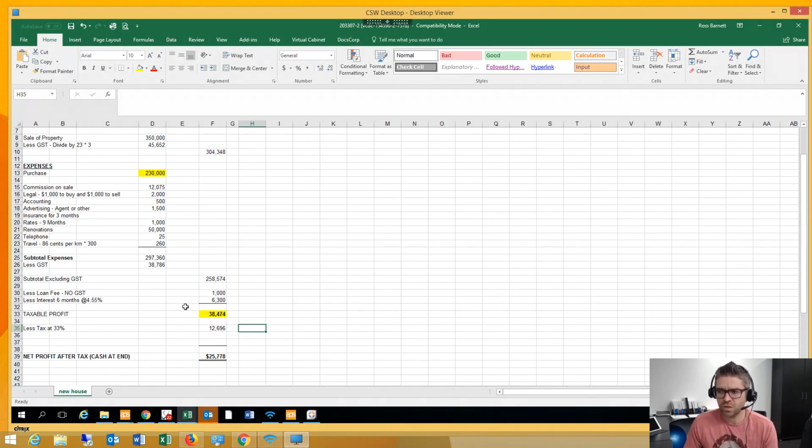Also, if you can move that income to lower tax brackets, so say if you could move that to someone who's got lower income tax at 17.5%, then that's going to reduce your tax bill quite a lot, and also increase the amount that you get in the end. So thinking about little things like that, where's the profit going to flow through, how that's going to be taxed, can make a huge difference.